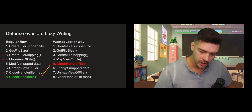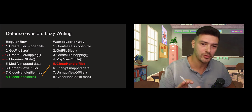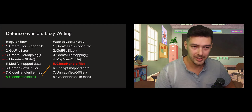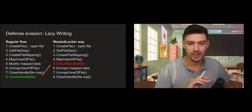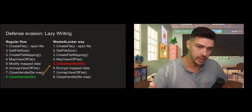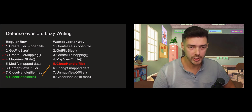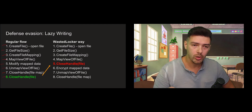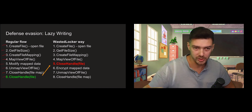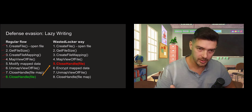But the attackers in WastedLocker implemented a slightly different flow, which helped them make these edits on behalf of the operating system. As you know, security services track any suspicious modifications of files, especially if the modification has a batch flavor, and they can block the suspicious behavior. In this case, all the modifications of the files, which means encrypting the data inside the files, were made by Windows. This is how it works.